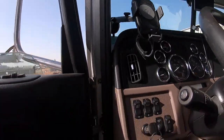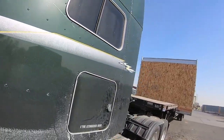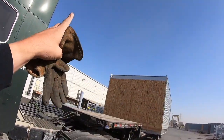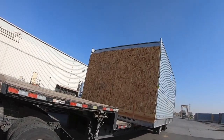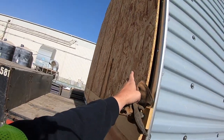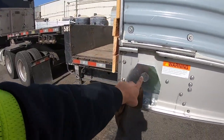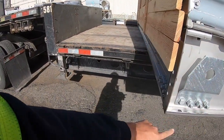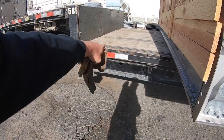All right, so let's take a look at this. Grab my gloves here. All right, so here's what we got. Big AO box, mostly empty. It's for cooling. So this plywood will be removed when they install it. So we're gonna chain down here. We're gonna pull that up there in a 45, as close to a 45 as we can get.